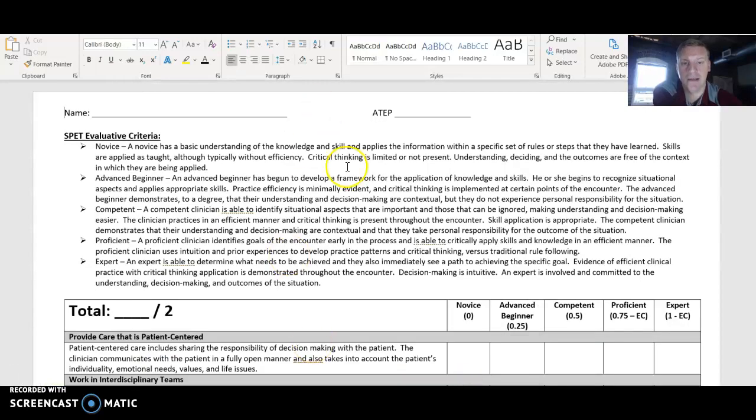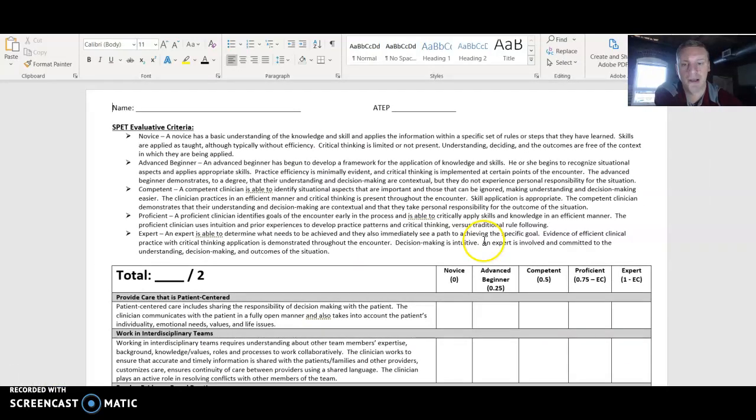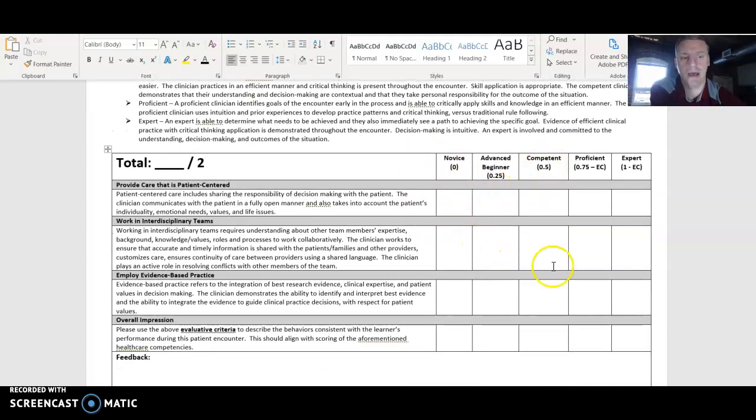We also have the SPET. The SPET tool is looking at the core competencies. For this, we want you to be at the competent area: providing patient-centered care, working on an interdisciplinary team, and employing evidence-based practice. As long as you get a 3, or competent, you'll get full points. Anything below, you'll lose a little. Anything above that is highly unlikely, as proficient and expert are intended for practicing clinicians that have developed their skill over time. If you happen to score there, you will get extra credit.